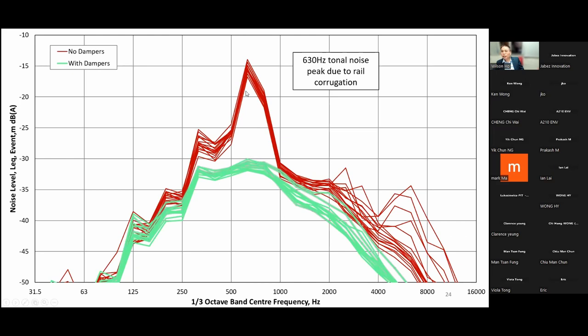This is one of the examples. There is a corrugation at 630 hertz. Noise level increased by 15 dB. This corrugation is around 10 micron, that means 0.01 millimeter RMS corrugation. So this is a very small corrugation, but it already increased noise by 15 dB. This slide is also showing that after using the damper, it reduced the corrugation. It directly reduced the corrugation noise and also suppressed the corrugation, so the corrugation grows very slowly. We will discuss this in the coming webinar.